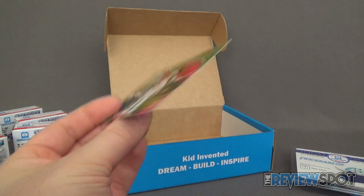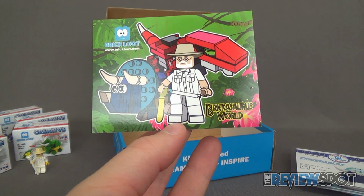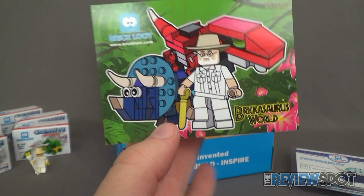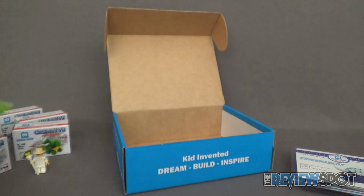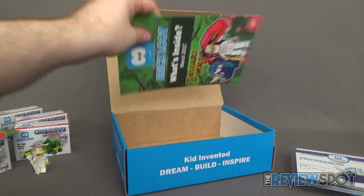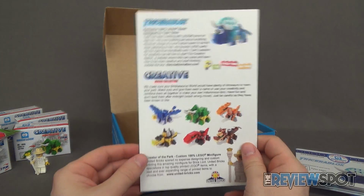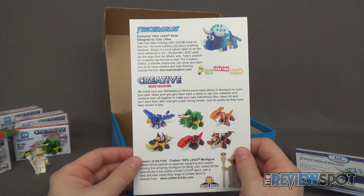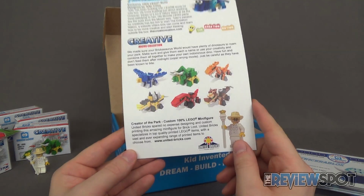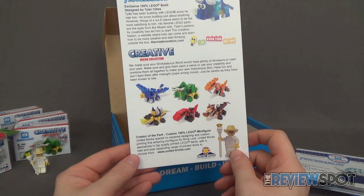The card also included, which actually turns out to be a sticker, the Brickloot Brickasaurus World, which is the title of this month's box, which also has the Triceratops, which I think I am going to build inside. And lastly, inside the Brickloot, the What's Inside for March 2017, Brickasaurus World, we've got the Triceratops, a 100% Lego build designed by Tyler Kleitz. We have the Creative Micro Collection, and the Creator of the Park custom 100% Lego minifigure.